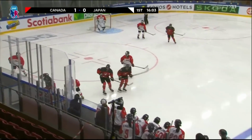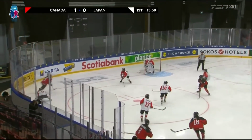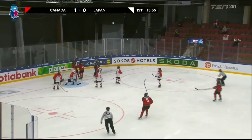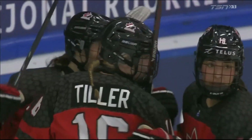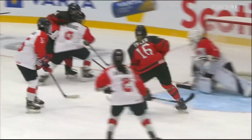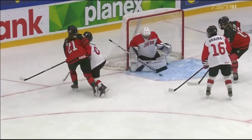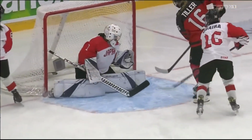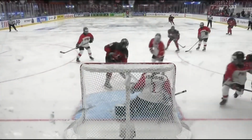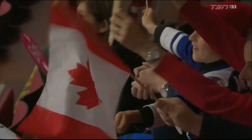Back at it. We expected heavy possession here for the Canadians. Now Striker Zablocki coming in, puts it on the pad, and Tiller scores. Very, very big, and just a real nice play by Zablocki to come to the net. You can see net front here, that short side shot, and Tiller's net front right there. And we talked about that in the opening, how important it was going to be for the Japanese to try to box out, because it would be the second shot opportunities where the leverage of their sticks.